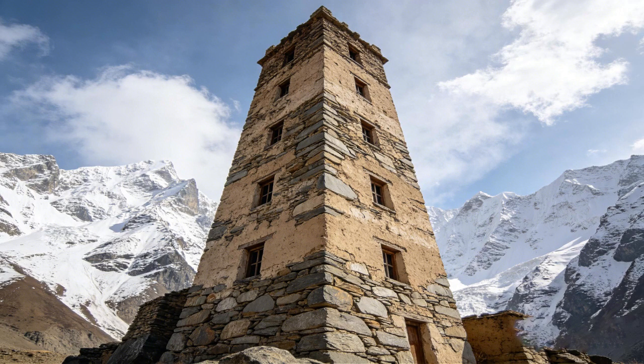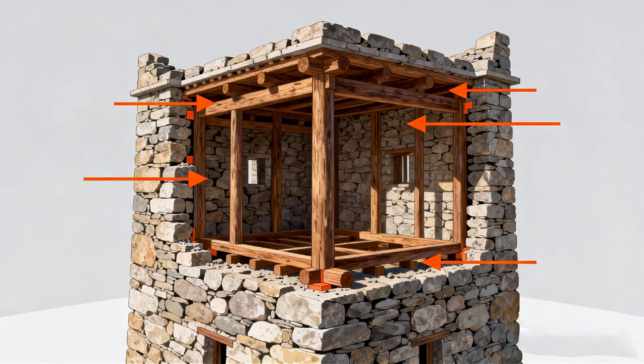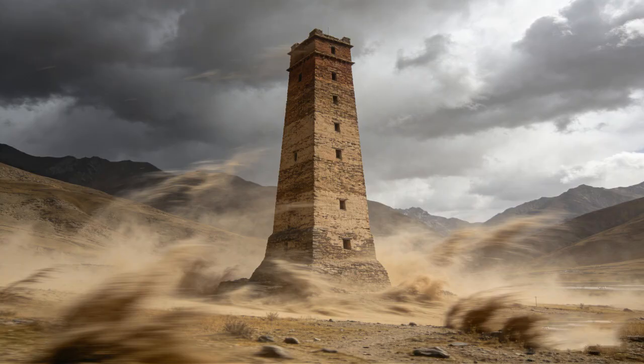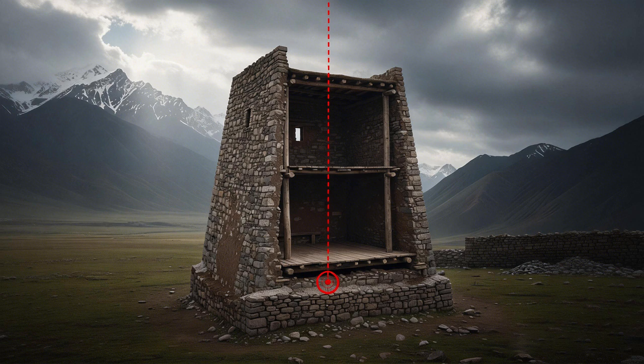At first glance, a watchtower looks simple, just stone stacked on stone. But the strength of these towers didn't come from height alone. It came from how they were shaped. Every part of the structure was designed with purpose. Look closely at the walls. They are thick at the bottom and thinner toward the top. This tapering design lowered the center of gravity. It made the tower heavier at the base and more stable overall.